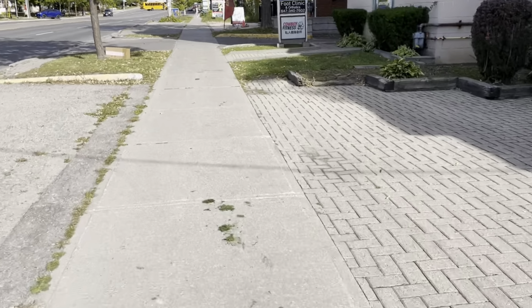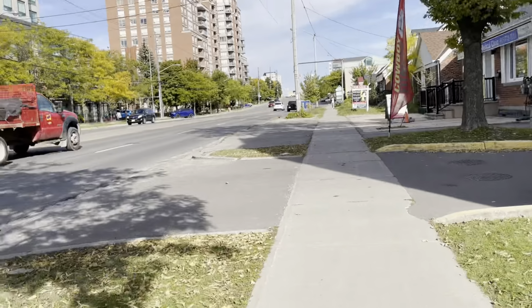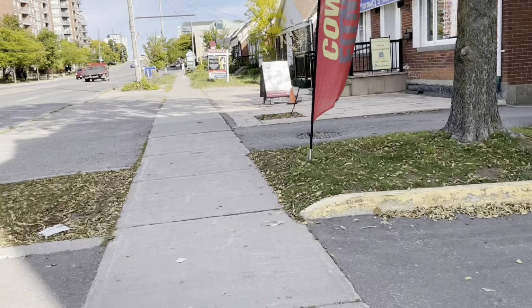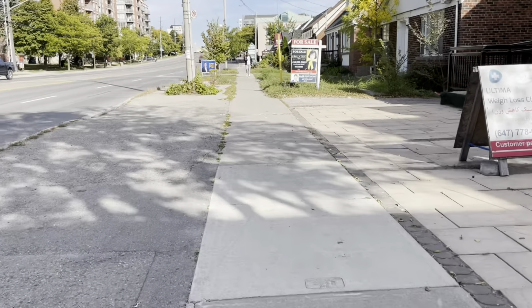Okay, I'm almost at 18 minutes, and I don't even think I've reached Bayview yet. And I did say I want to get to Bessarion by 20 minutes, but it looks like it's not happening. Or who knows, maybe I did get to Bayview, maybe I just didn't see it, but somehow I don't think I did.